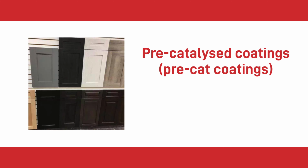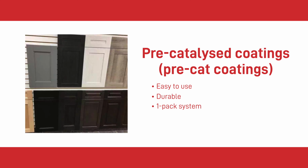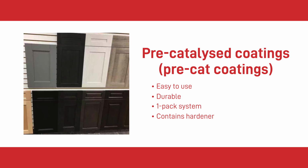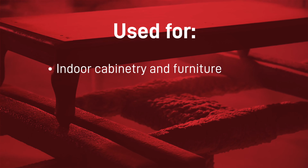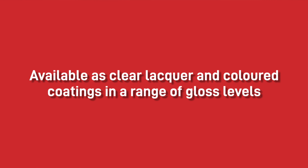Pre-catalysed coatings or pre-cat coatings are easy to use, durable one-component lacquer systems that contain a hardening agent. Pre-cats are well suited to indoor cabinetry and furniture. They're available as clear lacquer and coloured coatings in any finish.